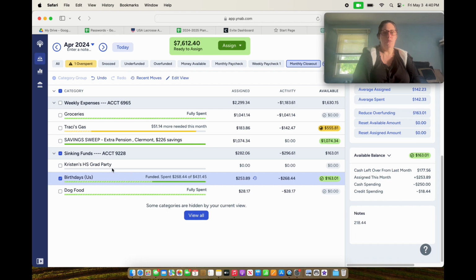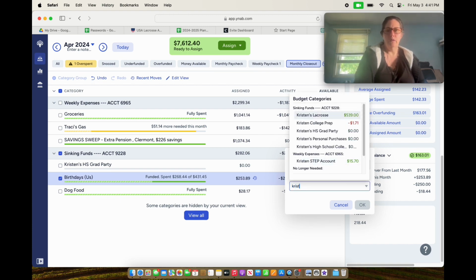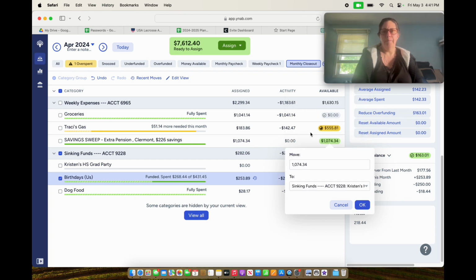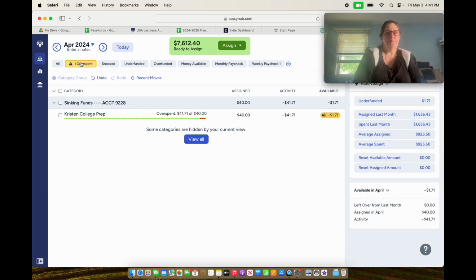And what I did do was, we are having a graduation party for my daughter, so I am just going to sweep this money that's left into that category. So we're just going to move the whole thing to my daughter's grad party category for this month. And that's basically what I'm going to do to close out our month. I'm not sure why it says we have one overspent category still. Let me look at this. Oh, okay.